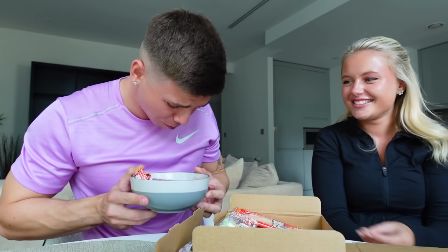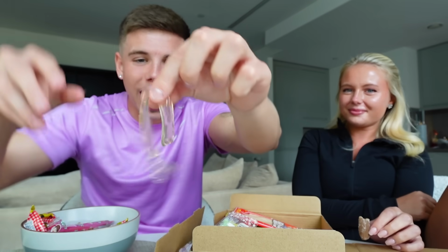Oh, hell. Look at that. It's like a piece of... What is that? It tastes like tree bark. This one's still freaking me out. Let me just. Oh! How is that a Japanese sweet?